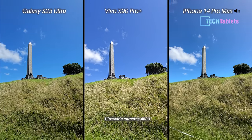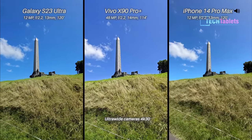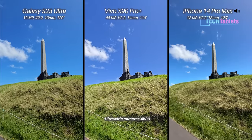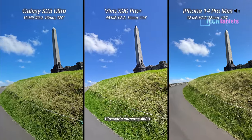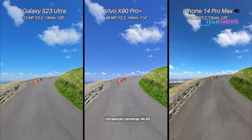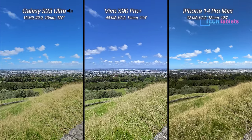Ultra-wide cameras, so this is looking at One Tree Hill that used to have a huge big tree that was fantastic. I think it was a pine, and if you came up here late at night, it was lit up by these lights, and with a bit of wind, it was rather spooky. So with our 4K 30 frames per second here, we're getting, of course, a lot more in the shot with these ultra-wide cameras. Really good view here.